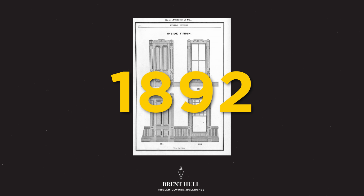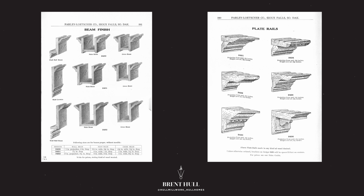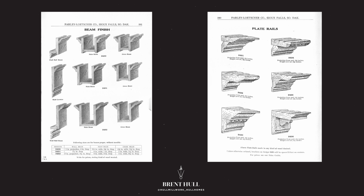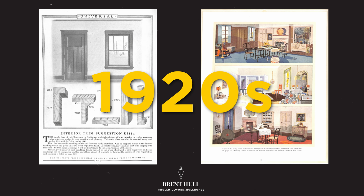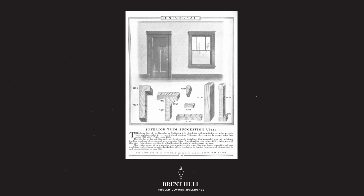If we go into the 1890s, 1900s, you'll see beam ceilings come into the catalogs, very important. Plate rails get equal billing. But again, not the built-up crowns that we might think would be there. By 1920, molding packages began to show up in the molding catalogs, showing this base goes with this crown, goes with this casing. So there are examples of crown, but there's also packages with a picture rail.